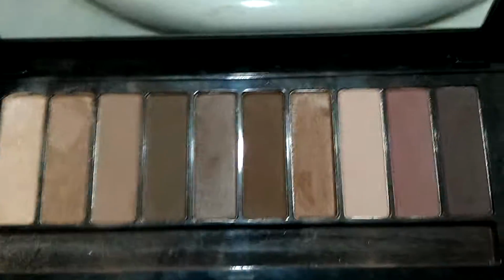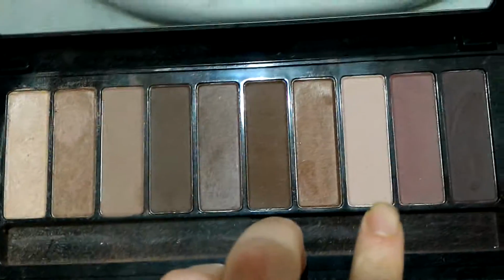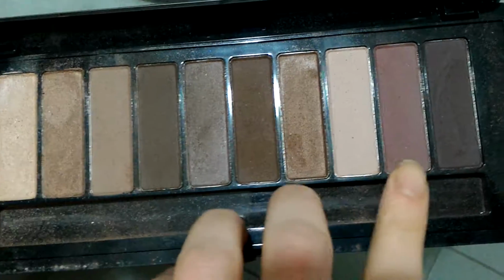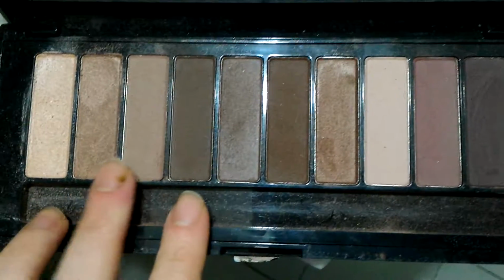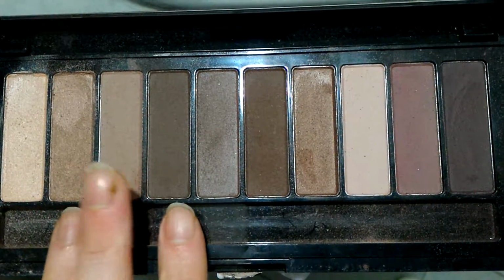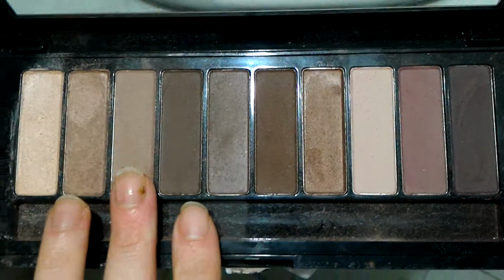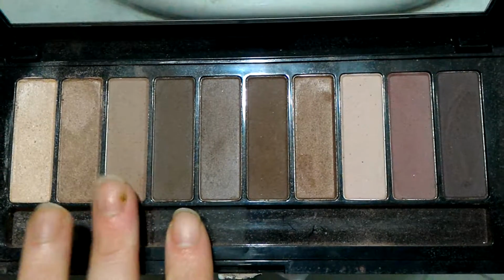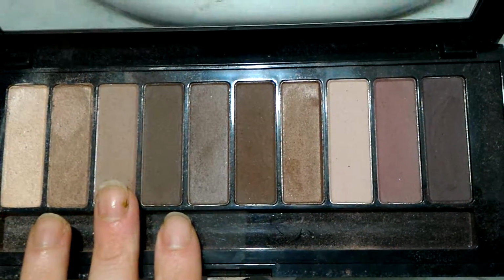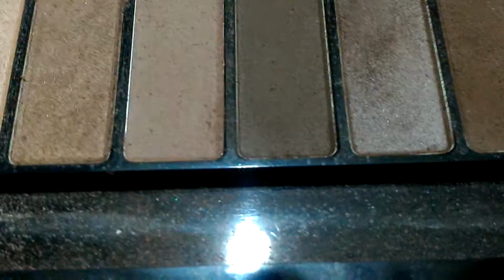The first eyeshadow palette looks a little bit odd, but it's more pinkish and plum. I will be using these shades here, but I will be using this shade right here for my crease. And this one in particular looks weird on the camera, but it's because of the light. Let me see if I can do a little bit of flash so you can see the colors. Right, but I couldn't get it.